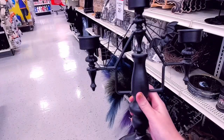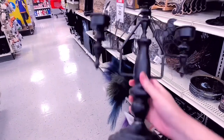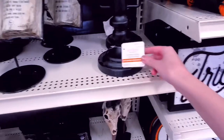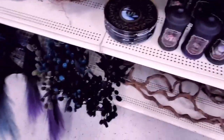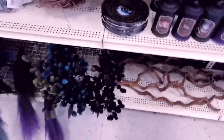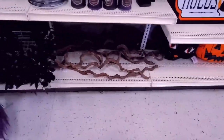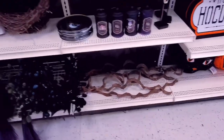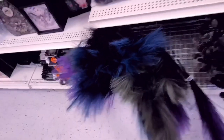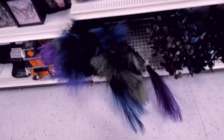Got this cool candelabra with the bats and the spider webs. It is $20. Got this plate with an eyeball. Some of these twig things. And we have these. They call this pampas grass. We got that and some jewel tones.